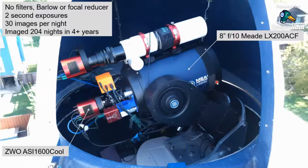This is my equipment. This is my 6-inch or 8-inch f/10 Schmidt-Cassegrain telescope. The camera I'm using is the ZWO ASI1600MM Cool. It's the monochrome version. I don't use any of the other stuff. I have all kinds of little projects I like working on, but those are the only two components I really needed for Barnard's. No filters, no Barlow, no focal reducers. The exposures I take are only 2 seconds long because it's a bright star, and it'll saturate if you go longer than that, and that makes it hard to measure the positions accurately.